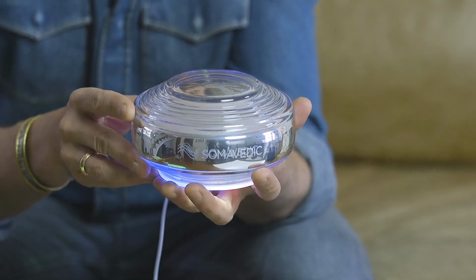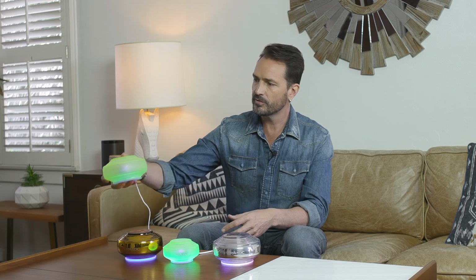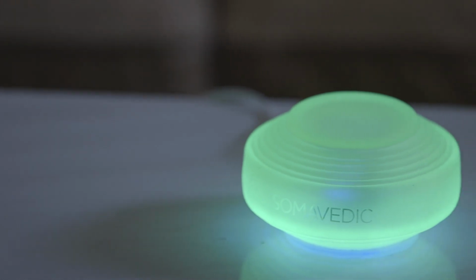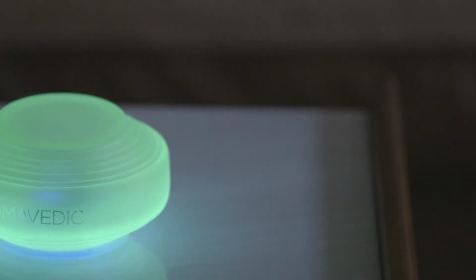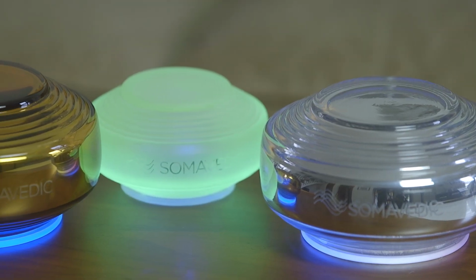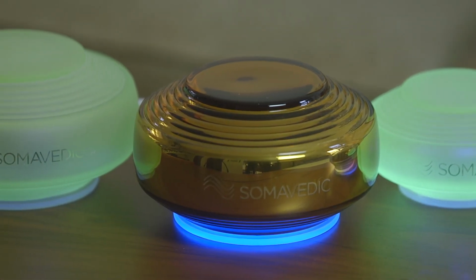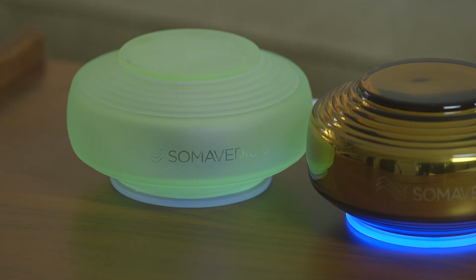Now, there's one thing you might want to be aware of, and they do have a red model now. So the red one I don't have yet, but I'll be using that one more on display at night because I don't want a bunch of blue light. Like this one makes a really beautiful blue-green light at night, but later at night I don't really want to be emitting those because I don't want to interfere with sleep, etc. So there's all sorts of different colors you can work with, and unlike some EMF devices, these actually look really cool and pretty. So that's what's up with the Somavedics.